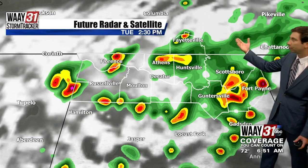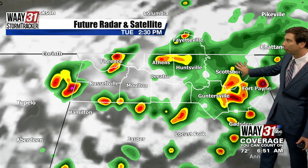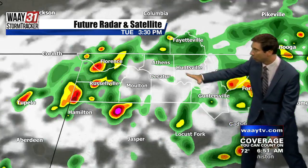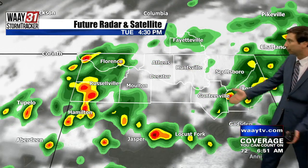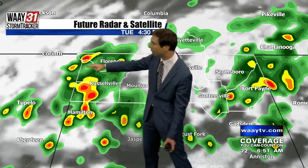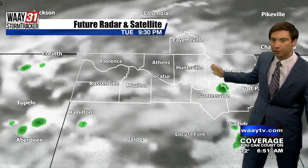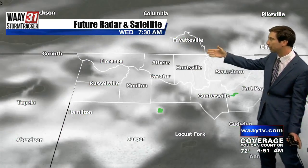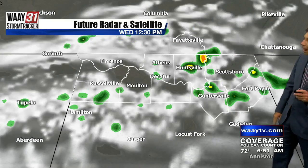Then by the middle of the afternoon, you'll notice still seeing some heavy rainfall throughout Sand Mountain, Athens, Huntsville, all the way to Florence and Muscle Shoals, with the line kind of dropping to the south. But look at that, seeing some heavy rain with the latest data coming in for places like Russellville and Florence right around the late afternoon hours and into this evening. A lot of this will start to fall apart by late tonight into the overnight hours, but could see another round of showers and storms developing by the afternoon.